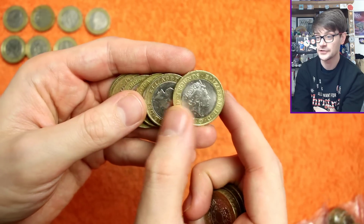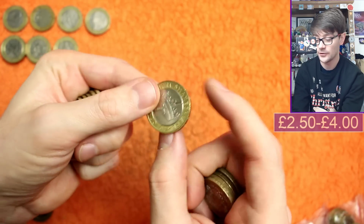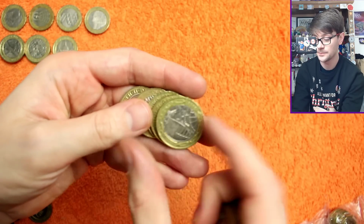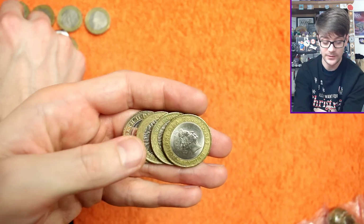Oh, Jodie Clark's fifth portrait again. Another Shakespeare's histories with the hollow crown. There we go, 3 of those. Brunel's portrait, which is very nice, but very common.